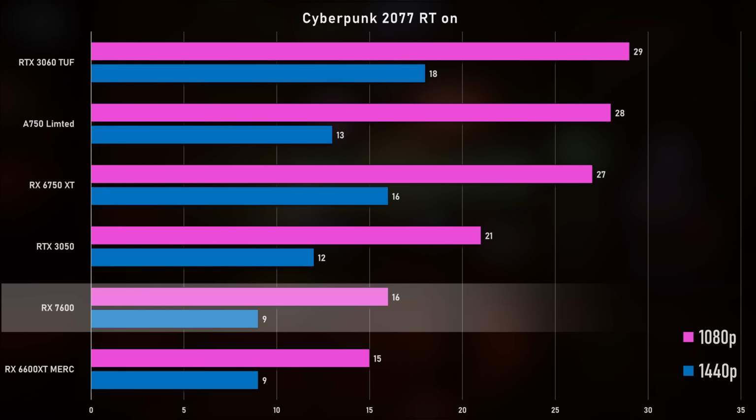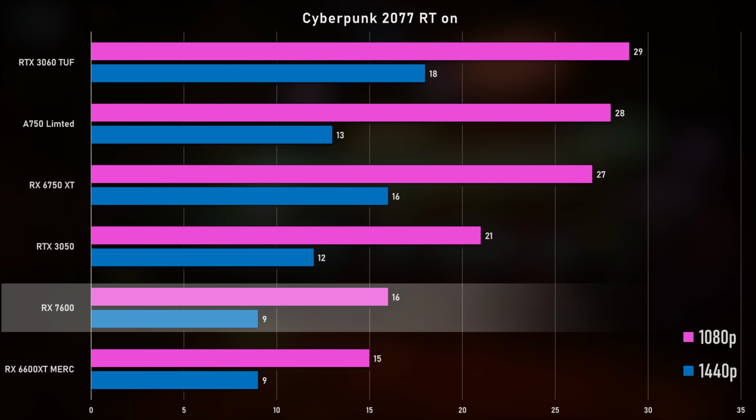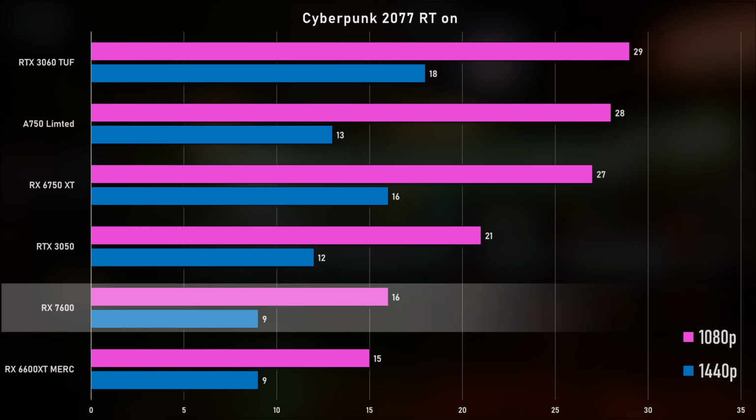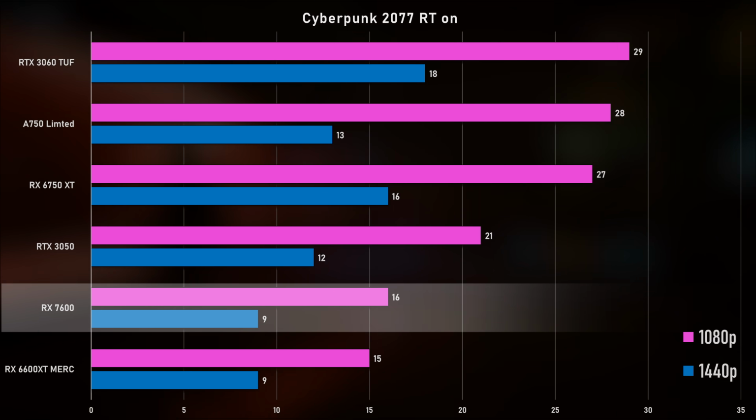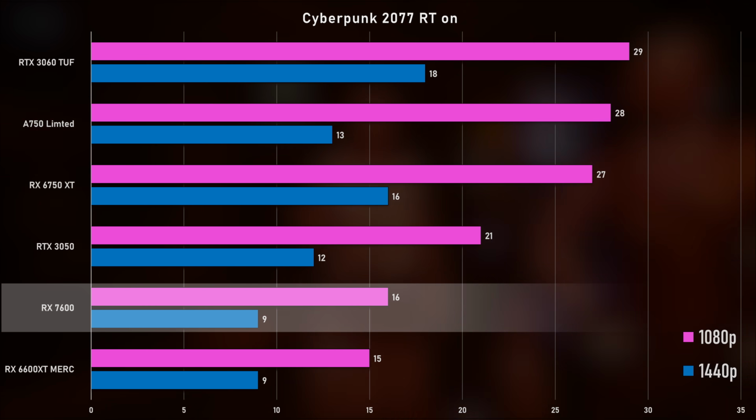A thing to note with our benchmarks is we always test the hardest case, like the worst case scenario for each card. That way you know that if these numbers aren't up to what you want out of the card, you can always lower your graphics settings in the game to get more performance out of it.